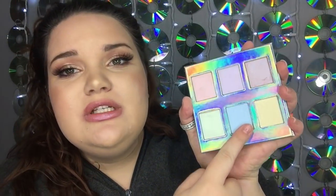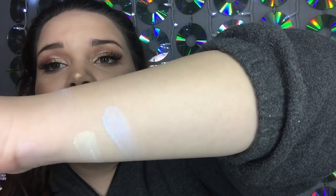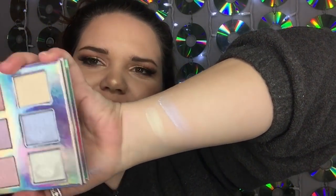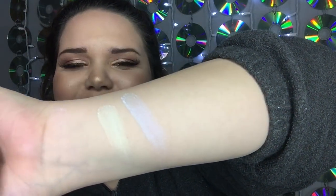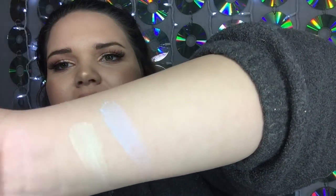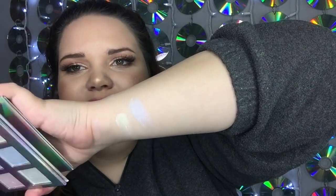Next one we have is this gorgeous blue. Oh my god. This reminds me of Easter a little bit, just the color trio. Reminds me of Easter on the bottom row, but I feel like these are a lot more pigmented and a little bit more reflective than the top row. Oh my god, these are gorgeous.